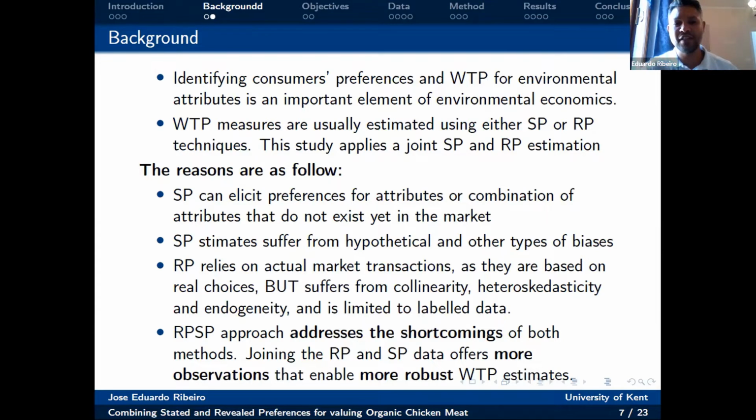And the revealed preference data that I used was scanner data from the Kantar panel, where shoppers scan their purchases and we have access to everything that's on the label, all the characteristics of the chicken meat. So I also used that in the choice set: the probability of choosing one option based on the set of attributes attached to that choice.